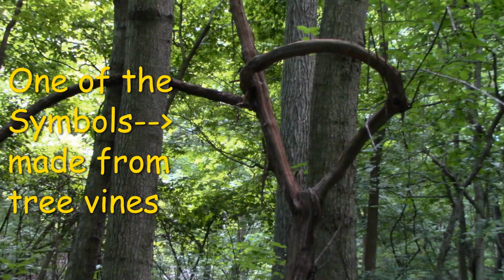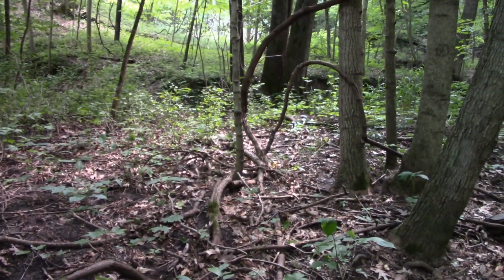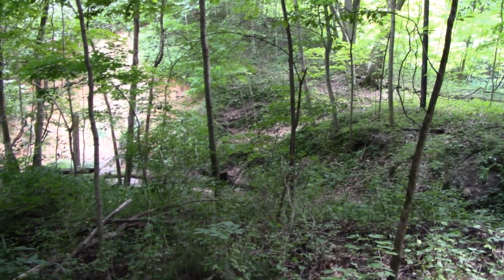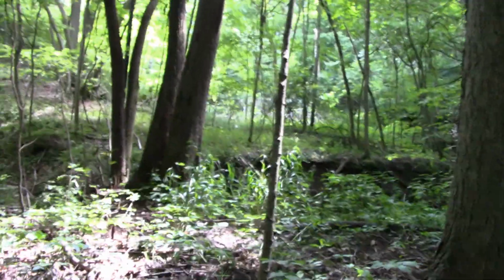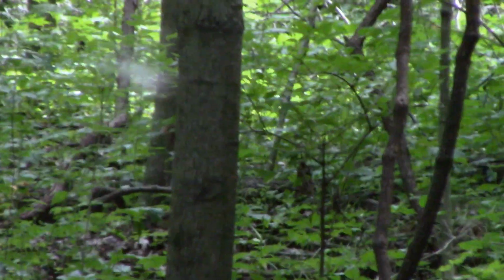Strange. Walked right into it. The only thing I have to be careful of is the spider webs going across the trail. As you can see, they're everywhere. Like that one right there. Spider webs, they're everywhere.